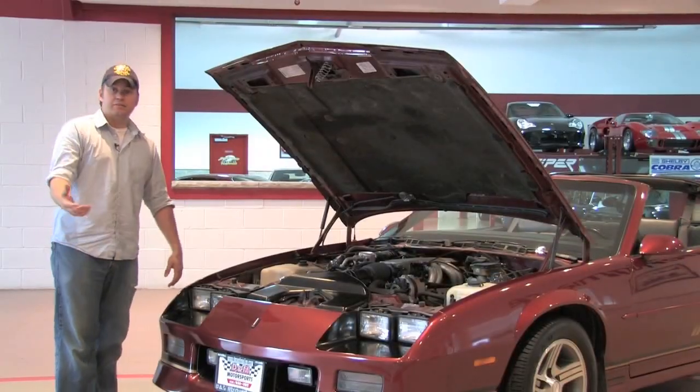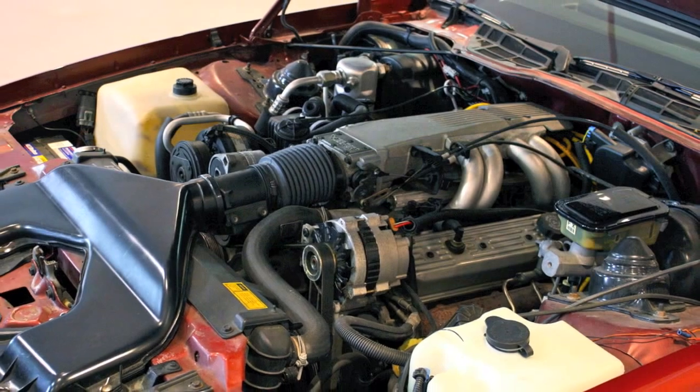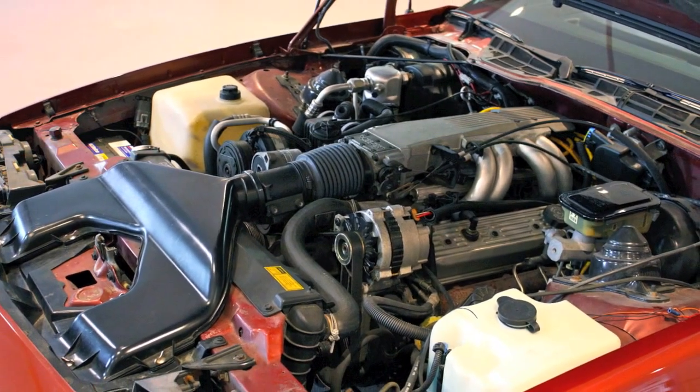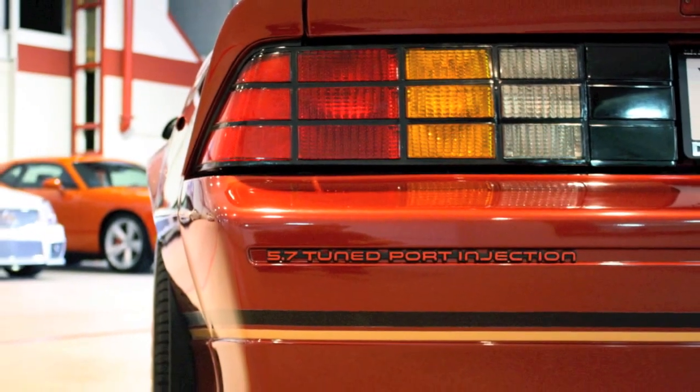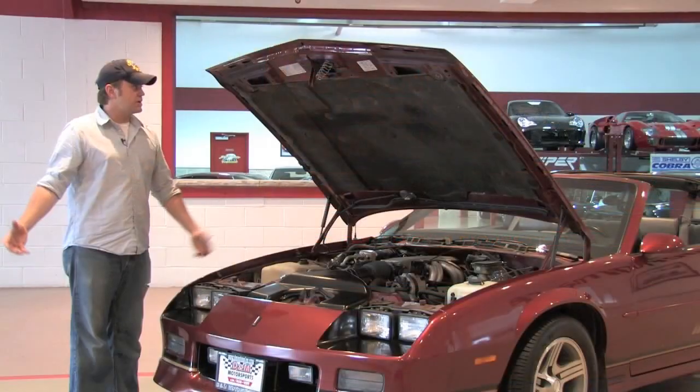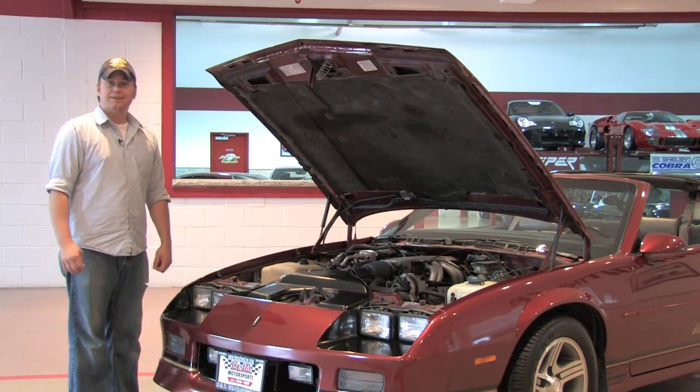Under the hood of this '89 IROC, you'll find the 350 cubic inch plant, now 5.7 liters in displacement as the badges on the side show, routed to an automatic transmission that's out to the rear wheels. Obviously a small block V8 is known for its torque and power, so even for 1989 this thing was still making good enough power to rip it sideways whenever you had the chance.